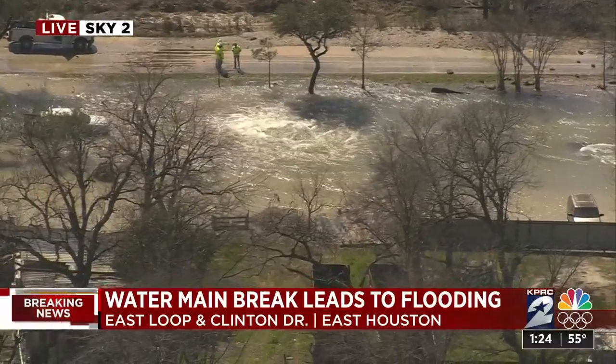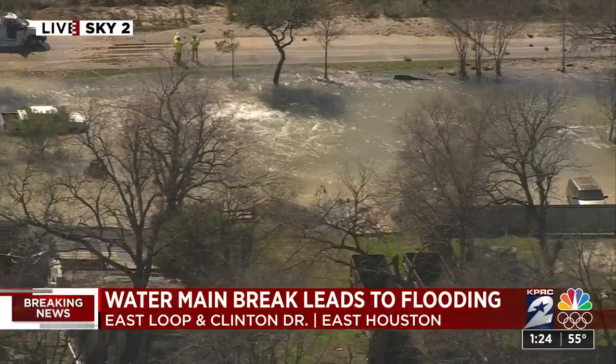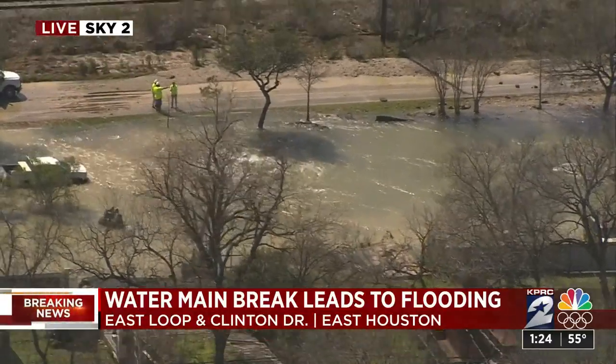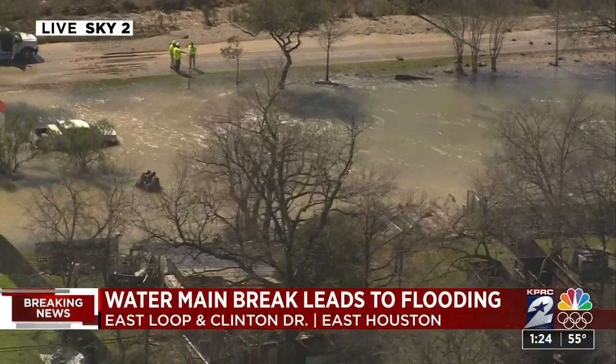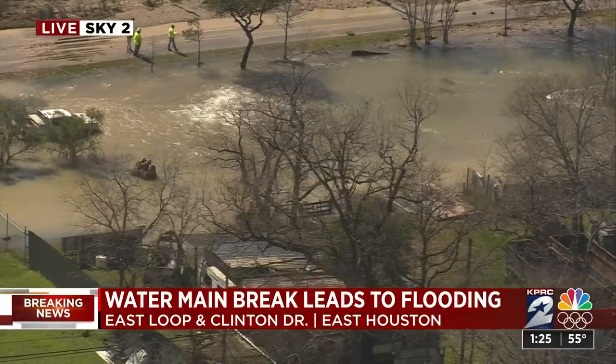And it's City of Houston, not Harris County, correct? That's correct. City of Houston, but it is in Precinct 2. I want to be a good neighbor, so my staff and I are out here doing all we can to be helpful so we can get this under control as quickly as possible. All right, Commissioner Adrian Garcia, thank you so much. We certainly appreciate it, Commissioner.